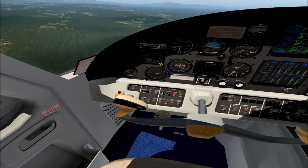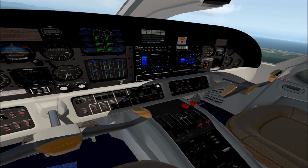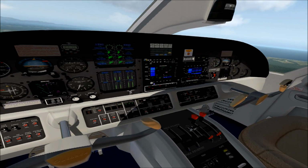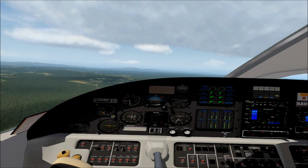I'm going to get our lights on too while I'm at it, both the taxi and the landing lights. And our fuel pumps. We'll turn you back on. It's about time for you again. Why can't I reach that one? There we go. Alrighty folks, buckle up. We are coming into Nabire.